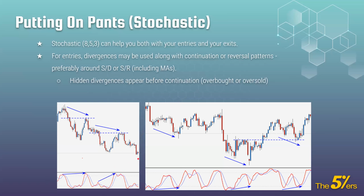For example, on the left here, you can see we have lower highs, but the oscillator is forming higher highs or going above 80, which is overbought. So higher highs on the oscillator, even though the price is forming lower highs. In this case, it's a downtrend. So when the oscillator is overbought, and you see usually the price reaching some supply or resistance area, it gives you a better signal for continuation, in this case down, because it's a downtrend.